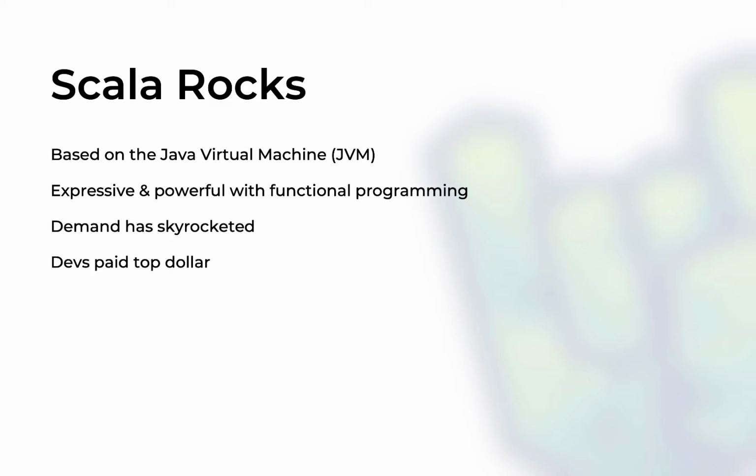But the thing that I wanted to tell you is that the demand for Scala engineers has absolutely ballooned in recent years, and software development companies cannot fill their Scala positions fast enough. And that means the Scala developers are actually paid some of the highest salaries in the industry. In my experience, I regularly see Scala engineers paid 20%, 50%, or even double the amount of their Java equivalent positions. So if you know Scala, you're in for a treat.